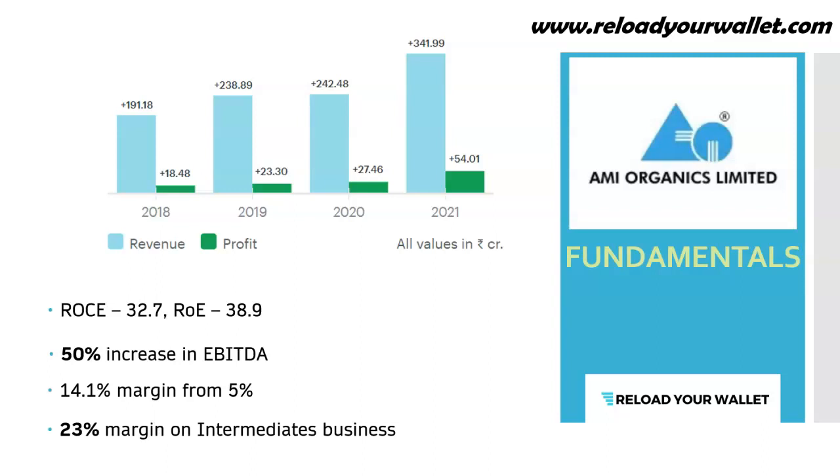They have a 23% margin on the intermediates business, which is their core business, and they want to increase their specialty chemical margin close to the intermediate business. So they are saying around 19-20% it will reach in the case of specialty chemical.